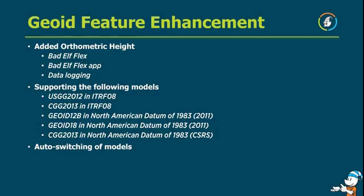Geoid 18, for example, in North America is the most accurate one that we have available, but it currently only covers CONUS, the continental United States, and Puerto Rico. So for those of us in Alaska and a few of the other places, you'll have to back off onto Geoid 12B.